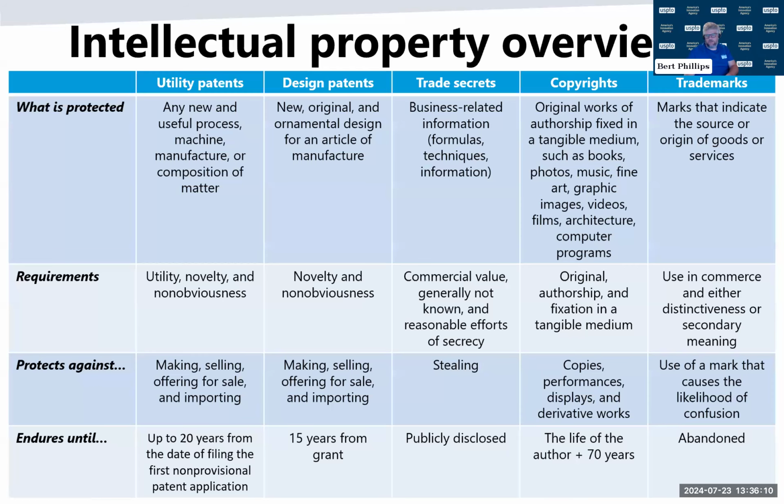All right, this is just what we've all gone over, all the different types of intellectual property. I won't read the slide, but it goes over what's protected, the statutory requirements, the common law requirements, what it protects against, and how long it lasts, right? So you've got things like trademarks and trade secrets that pretty much last into perpetuity unless a particular thing happens. Like if you abandon a trademark or you publicly disclose your trade secret, then you're done.